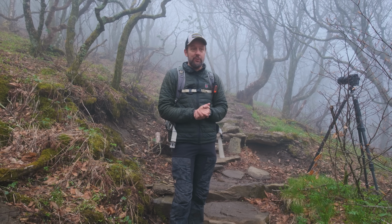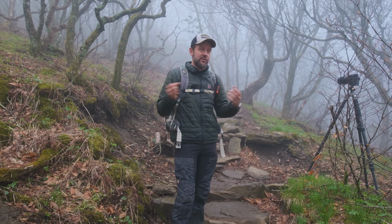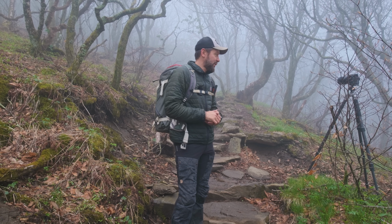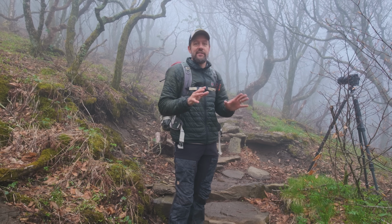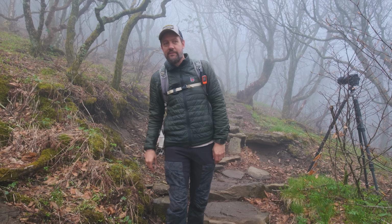Here in the Blue Ridge Mountains, the fog is so hit and miss, it's so in and out. So when you get it, you better move quick. So this is not composition. This isn't enough to keep me lingering here, so I'm going to move on.